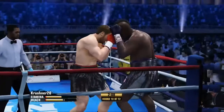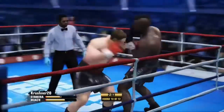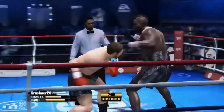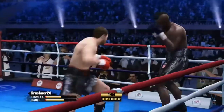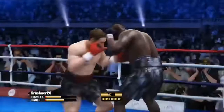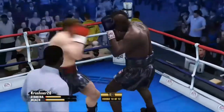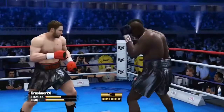Solid right hand by Crusher. Crusher's landed a good, solid combination. Glover's right hand scores well that time. Fine fundamentals, good counterpunch. Nice return to sender. He gives him back one of his own.